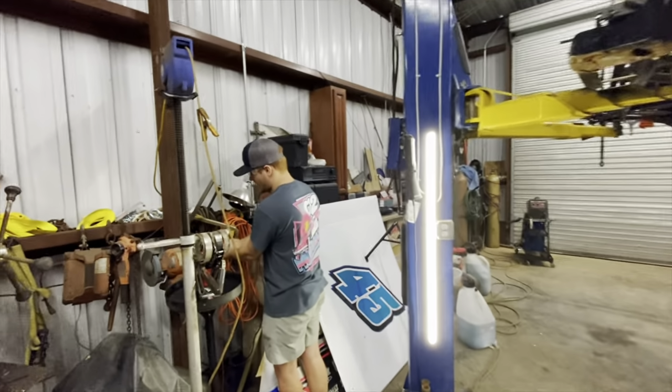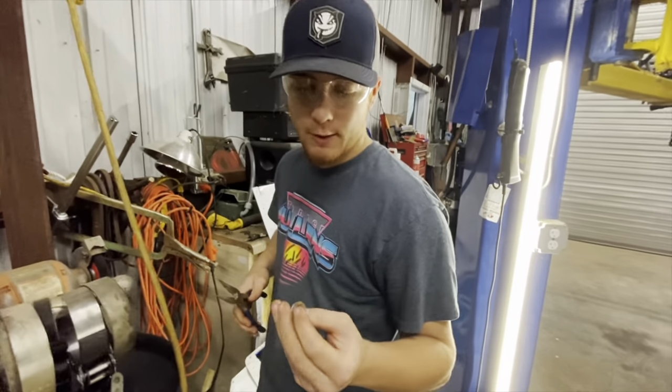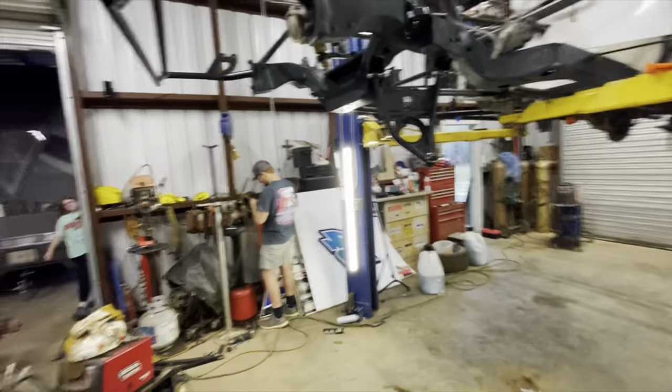Minor adjustment. What you working on, Cap? Just cleaning some washers and lock washers up for our drive shaft. For the U-bolts on a drive shaft, huh? So it is Sunday, and we are just getting out here. There's Avery. What's up, Avery?